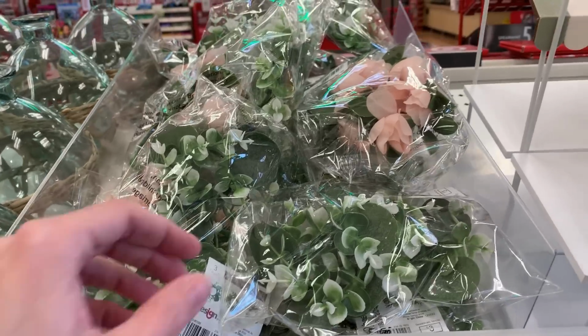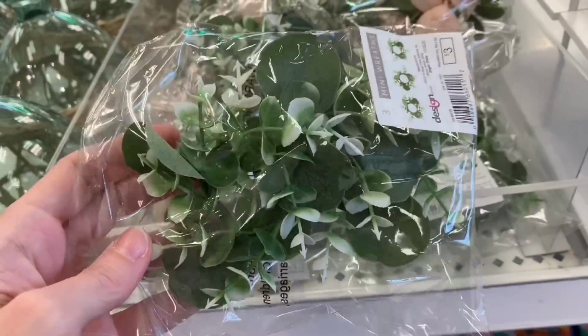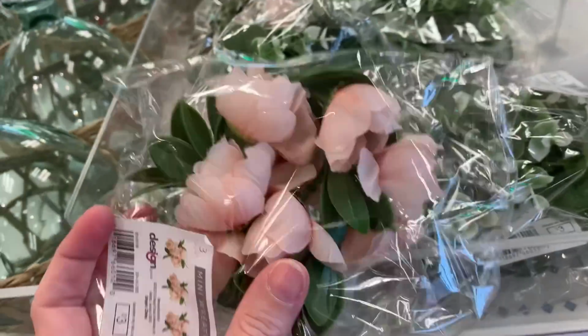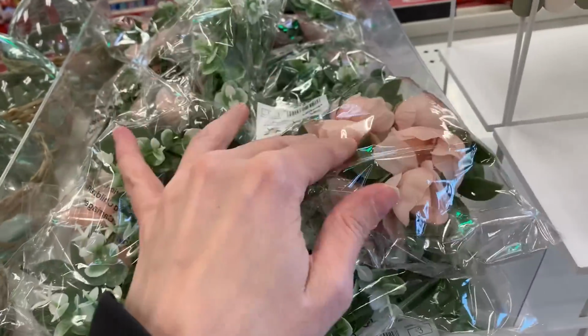These are little 3-packs of faux floral wreaths. There's one that's just kind of greenery and another set that has pink florals. Now, these would probably be nice for crafting, but I have to admit, they kind of remind me of decorations you would put around the base of a taper candle. I wouldn't recommend putting it on a candle that is lit because these are probably flammable, so please don't do that. But if the candle's not lit, then it would probably be okay.